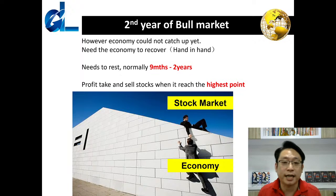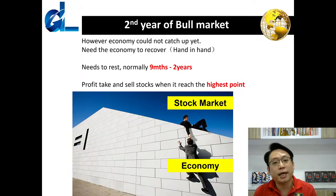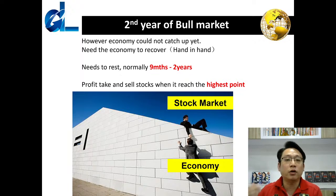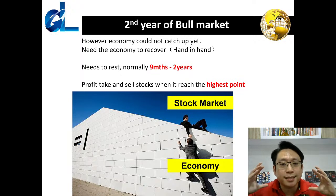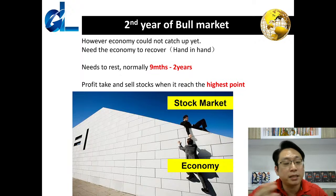Can you please write down? It can be as short as 9 months to as long as 2 years. That means the stock market will be in a sideways market for 9 months to 2 years while waiting for the economy to recover.